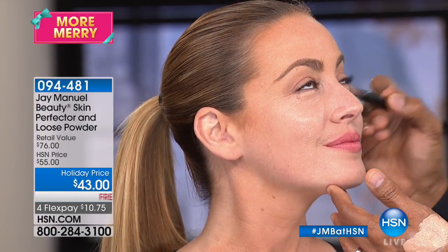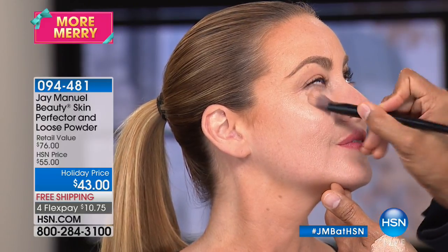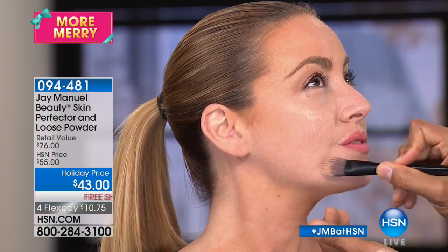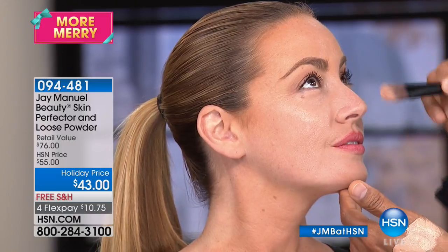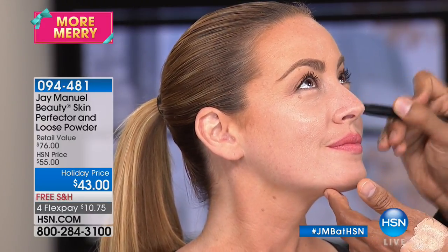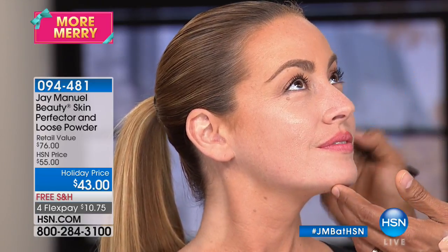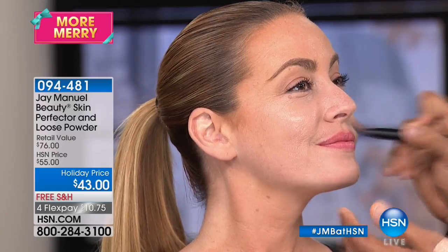Wow. So why is that so great? Micronized silk does two things. One, it absorbs unwanted oil without stripping your skin, which makes this perfect for all skin types, which is oily, combination, or dry. It'll never dry your skin out. And two, micronized silk settles down into enlarged pores and fine lines, pushing the color particles forward and not allowing that to settle in your skin.